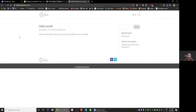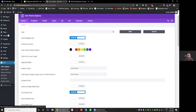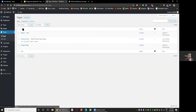So now let's build a page, right? So we'll go to pages. That's where you create pages. And right now, these are the three existing pages: sample page, privacy policy. These are all default pages. I created one extra page, which I'll show you later. Let's create the home page. So you say add new.